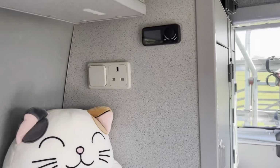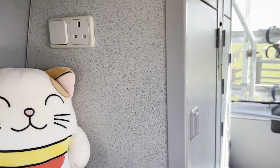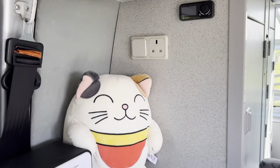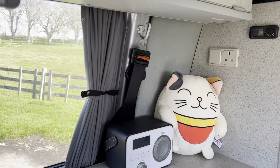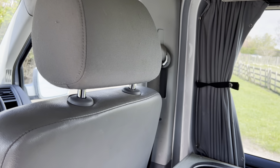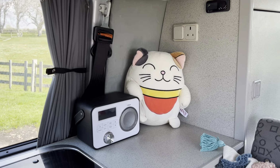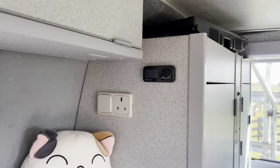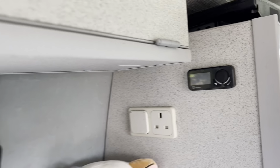230 volt socket up there, and a little 12 volt cigarette lighter socket. A controller there for the diesel heater. We had an Autoterm diesel heater fitted, I think 2 kilowatt, which is fantastic. Best thing I've ever done to the van, because it had no diesel heater fitted, so it just means now that you can park up off grid and you're nice and toasty and warm, and this really does warm up the van a treat. Very, very well recommended bit of kit. Not cheap, but well worth it.